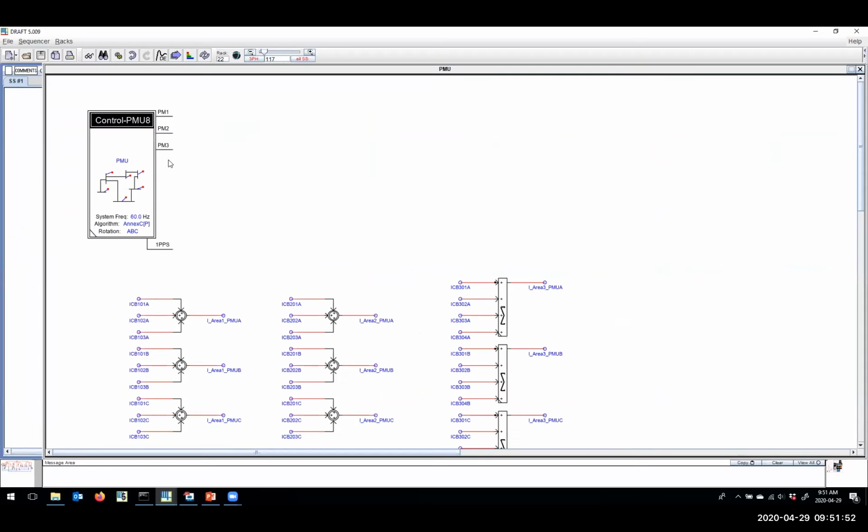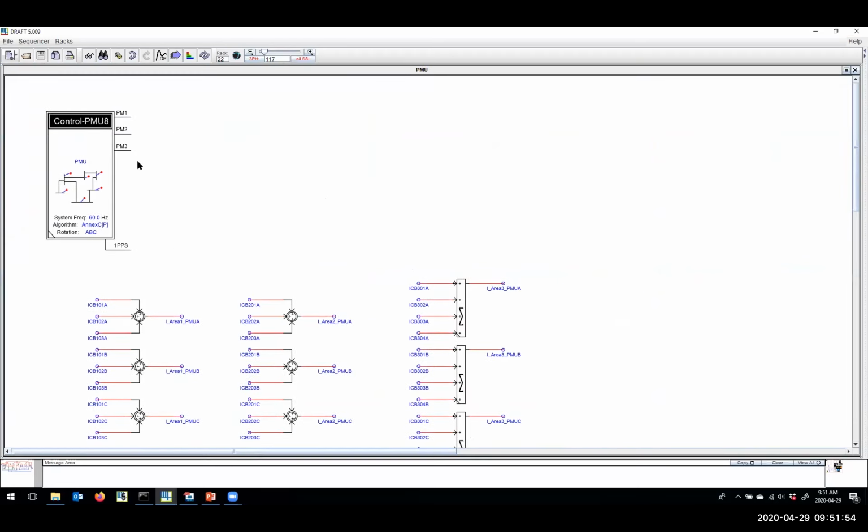Lastly, I want to show you the PMU component that's being used in the case. What we've done is we've used this PMU component to simulate 3 PMUs, one in each area. And these PMUs are used to provide the external microgrid controller with the measurement of the frequency in each area.